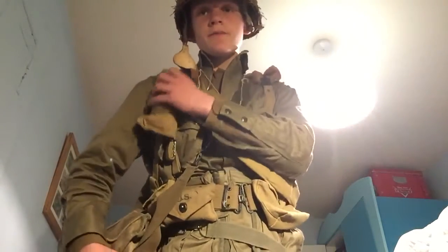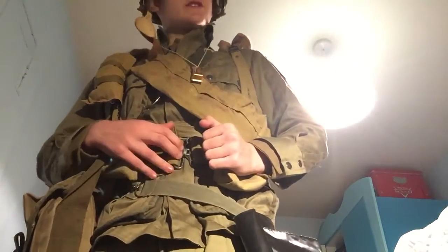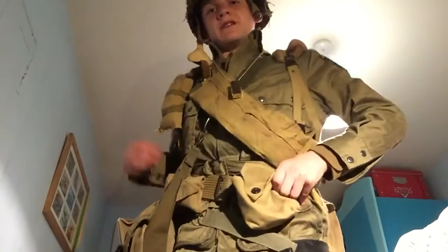Also, I'm going to get into my webbing now. First of all, I have an M36 pistol belt. This is original, 1942 or 3, I believe. It just carried everything basically.